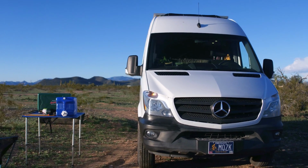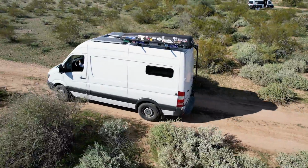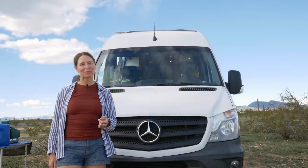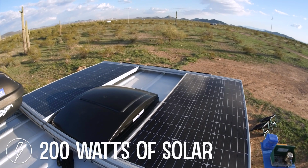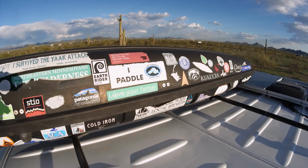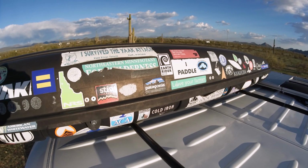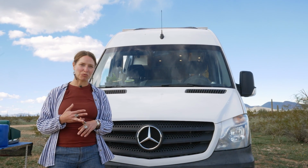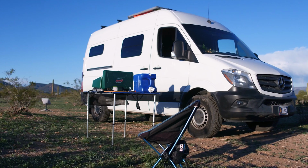So this is a V8 turbo diesel, and it gets about 18 to 22 miles per gallon. So up on the roof, we have 200-watt solar panels. There is a vent up there, and then also a rocket box. So lots of paddling gear and extra bags for adventures.